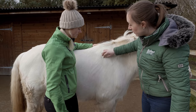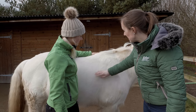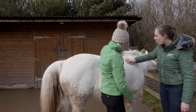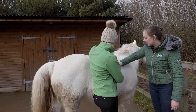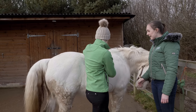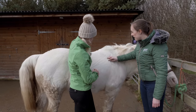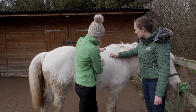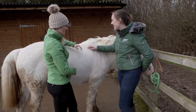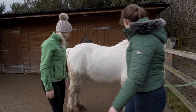Actually, we haven't got quite as much of a sponginess as with Casper. Over the ribs, having a little feel here, you can actually feel them much, it feels good. You don't have to press too hard. He's obviously got a bit of a hairy coat at the moment, very fluffy. But it's nowhere near as well covered as Casper's was. Good boy.